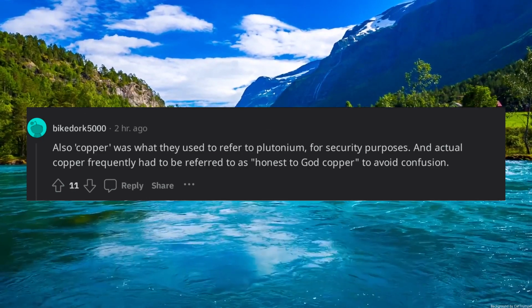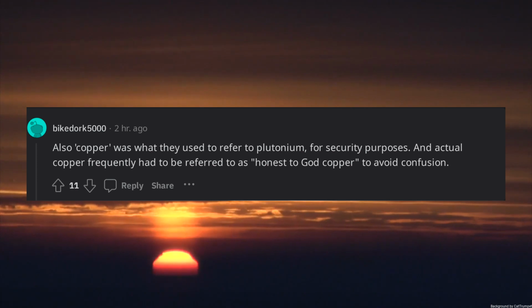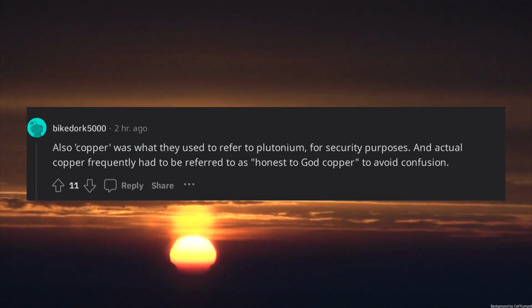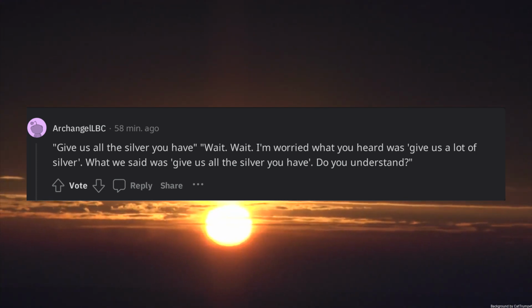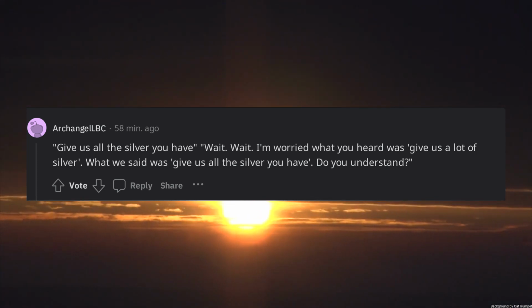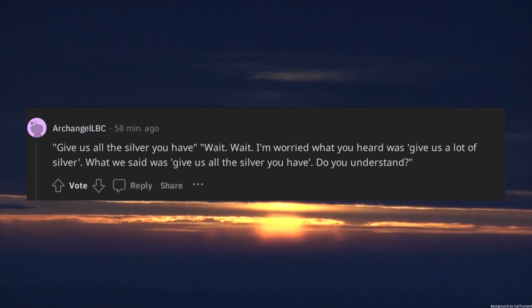Also, copper was what they used to refer to plutonium, for security purposes. And actual copper frequently had to be referred to as honest-to-God copper to avoid confusion. Give us all the silver you have. Wait! I'm worried what you heard was give us a lot of silver. What we said was give us all the silver you have.